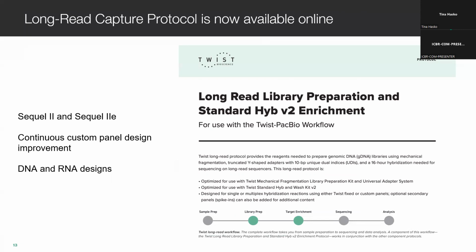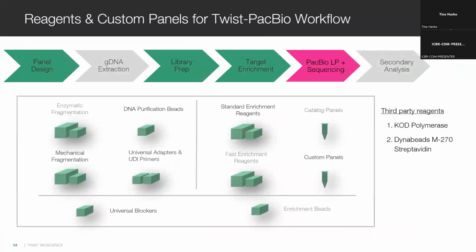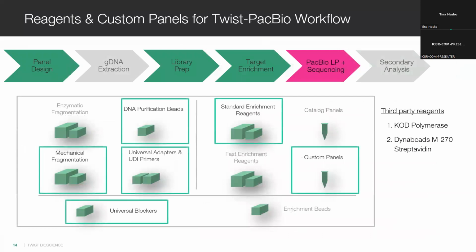transcripts that you want. Now, if we look at the offering here, we do mechanical fragmentation, so we do suggest using Covaris g-TUBEs, Megaruptors, something like that, to hit your fragment size. And then we offer all of the library prep and target enrichment, and then you would go into PacBio's SMRTbell system that was shown earlier to load onto a sequencer. There are two third-party reagents that we suggest.